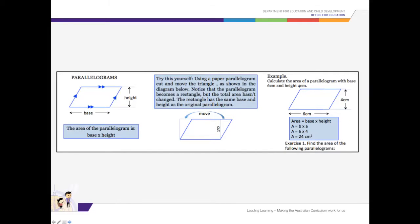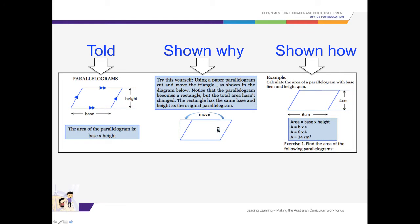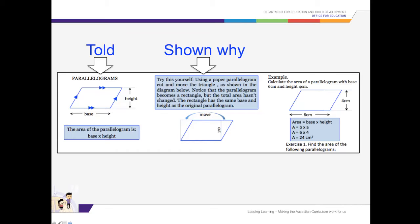But essentially, all of them start by saying, okay, we're doing parallelograms today, and here's a parallelogram. You don't even have to think about it. We're going to give you some information: this is the base, and this is the height of the parallelogram. And then we're going to tell you what the area of the parallelogram is. So we've been told so far. And then there's a little bit of explanation that goes on. In case you're not quite sure about why that's the area of the parallelogram, we're going to really quickly in this little paragraph say to you, and this is why.